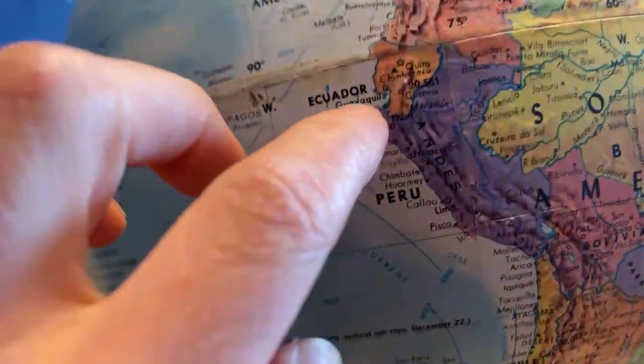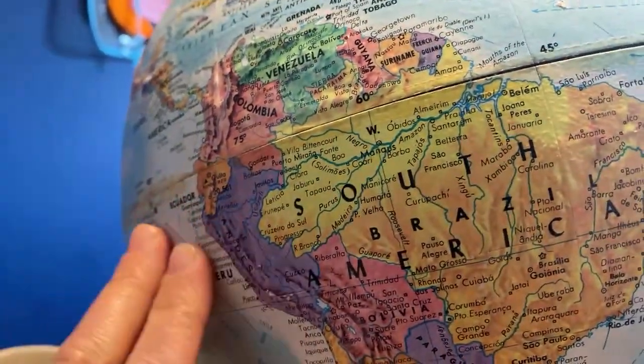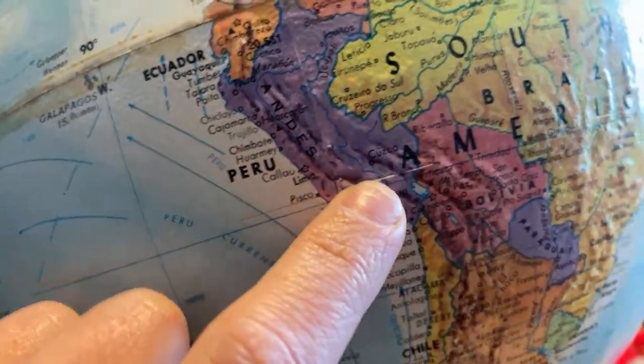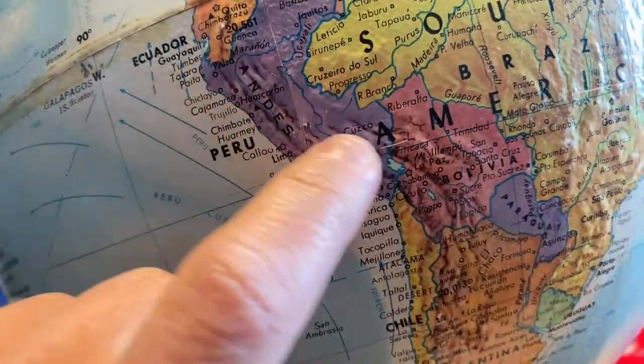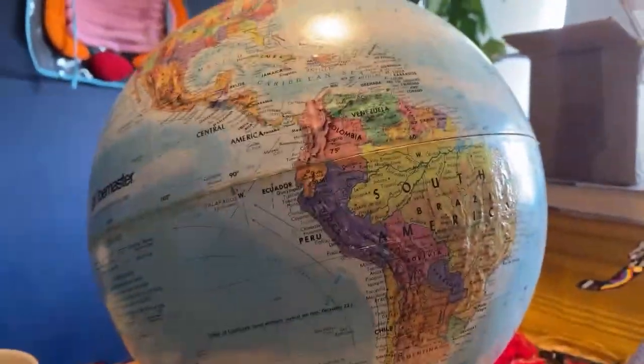So they're from sort of Peru. You see here, look, my globe's so good. It's got bumpy bits where the mountains are. So these are the Andes mountains, and they are in Peru, but they also go down into Bolivia as well. So these mountains here is where alpacas and llamas are from.